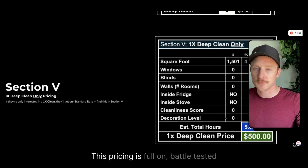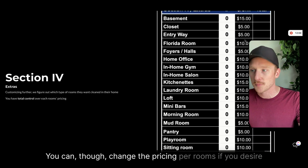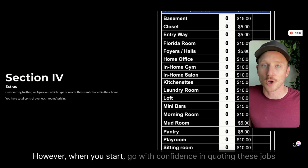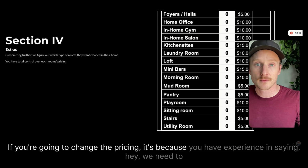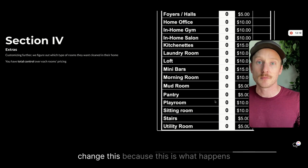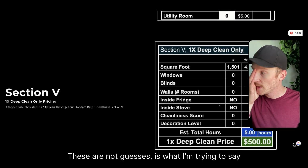Again, this pricing is full on, battle tested, it is proven. You can, though, change the pricing per room if you desire. However, when you start, go with confidence in quoting these jobs. If you're going to change the pricing, it's because you have experience saying, hey, we need to change this because this is what happens. These are not guesses, is what I'm trying to say.